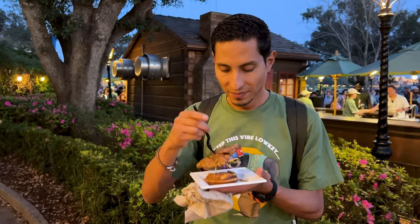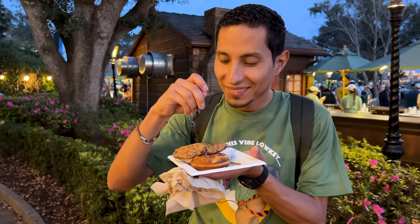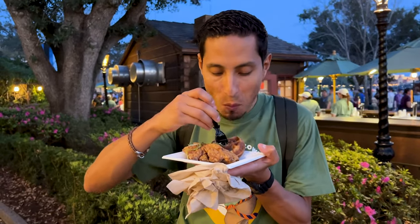Go for it. The chicken and waffles. Are you just going to take a bite of the chicken? Okay. Now a bite of the waffle. All right, Mr. Emil, what do you think? It's really good. It's really good? Yeah, it has even the pieces of corn. Oh, because it's a cornbread waffle. Yeah, but it tastes really good.